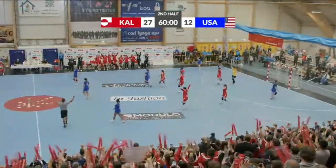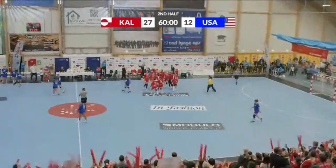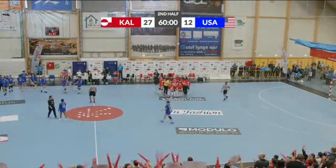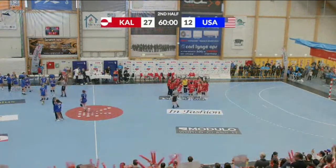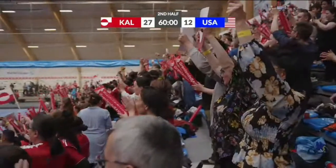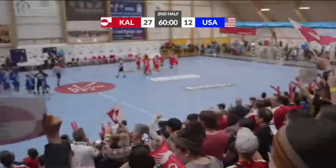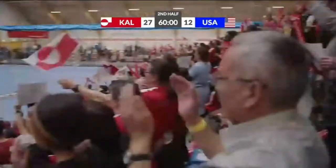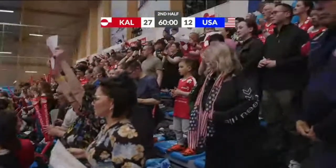As Gascon's shot there at the end could not fly through the legs of Fly, and Greenland secures the victory, their third victory of the week, defeating Team USA 27-12. A great effort there from the Americans against a very strong Greenlandic squad in front of an absolutely jam-packed arena here in Nuuk.